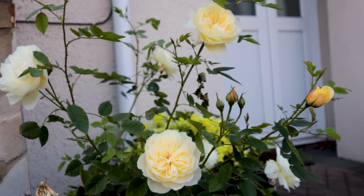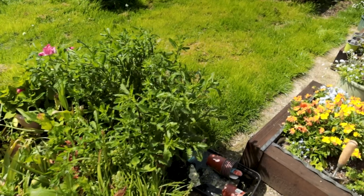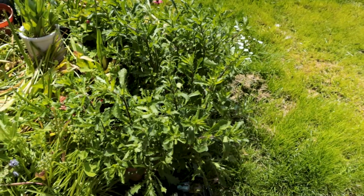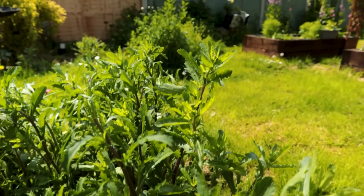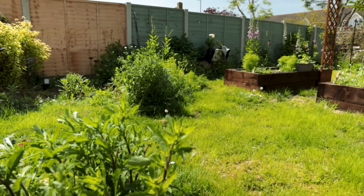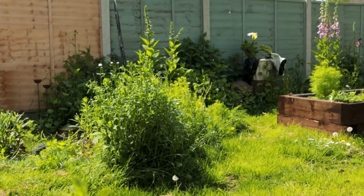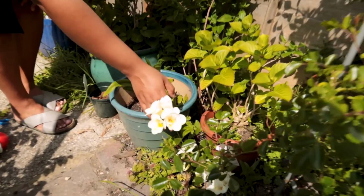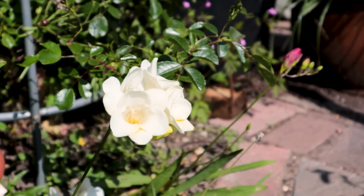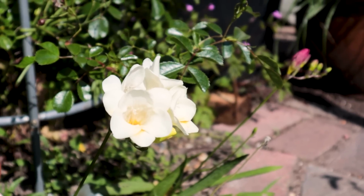The oxeye daisies are about to go boom. They have really exploded, haven't they? Maybe a little wild. No, because we started those last year, so we deserve them to go wild. There's a really nice big patch over there as well. These are freesias. I'm pretty sure these are freesias. We'll find out in the comments. And there's some here.